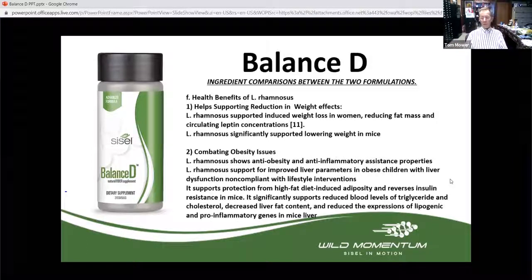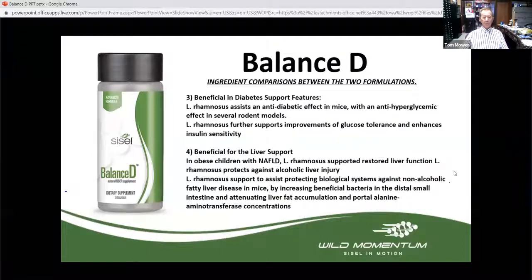So when you're talking about insulin resistance, that does a lot for weight loss and for diabetes and cholesterol and things like senility. And then, as you can see, it significantly supports reduced levels of triglycerides and cholesterol, and of course, the fatty liver content. All of these things are working with a system called epigenetics, where you have a gene and it's like a key that fits in the lock and opens it. And so the different properties of these probiotics will unlock the keys for certain things to happen. Now look, we're only on number 3 and we've got 19 here.